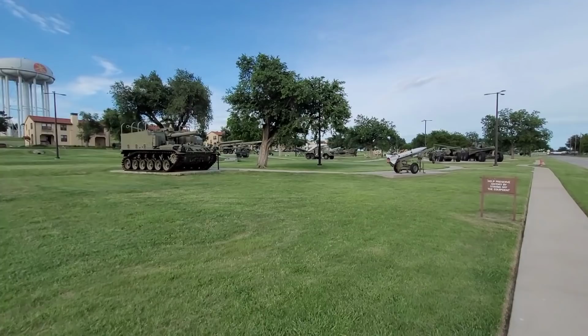Anyways, guys, just a little something different for y'all today for a bonus video. Wanted to show you guys kind of the history of some weapons. It's not something I get to do every day. So being out here and seeing all this gear plotted out in this park, I thought it would be cool to show some of it to you guys. So with that said, let me know what you guys think in the comment section down below.